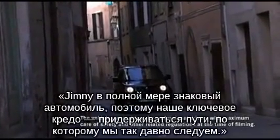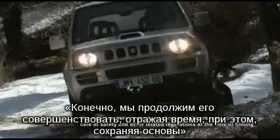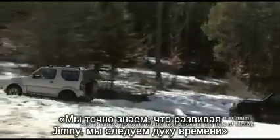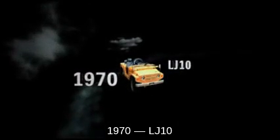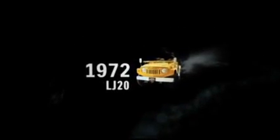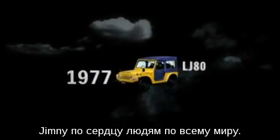The Jimny is extremely symbolic, and therefore our basic policy is to stick to the path we have travelled so far. Of course, we will continue to make refinements that reflect the times while keeping the fundamentals. We are keen to evolve the Jimny in a way that fits with the times. Over the years, its name and specifications have changed, but one thing has never changed: the Jimny's appeal to people all over the world.